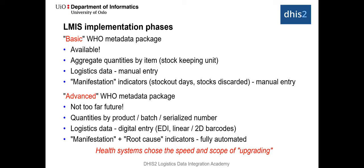Scott already mentioned that there's a push to record vaccines at the batch level or even at the serialized number level for vaccination campaigns. And the other feature of the advanced system is that the logistics data will be brought into the system exclusively or almost exclusively by digital entry. That means by using a barcode scanner for all the stock issues, for example, and then ideally the receipt of stocks, rather than having to type it, it could be entered into the DHIS2 by electronic data interchange. That means by an electronic file that is downloaded or uploaded from the upstream LMIS directly in DHIS2.